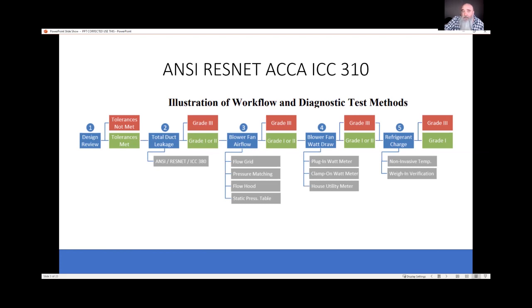It really comes down to the use of resources, both money and materials, making sure that we design systems that lend themselves to being as airtight as possible, and the actual sealing of the ducts.